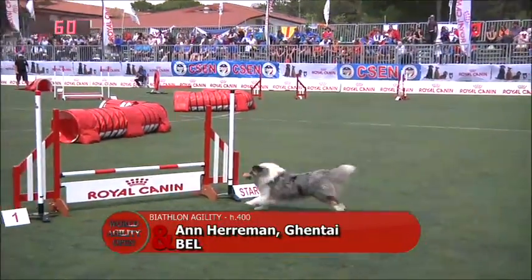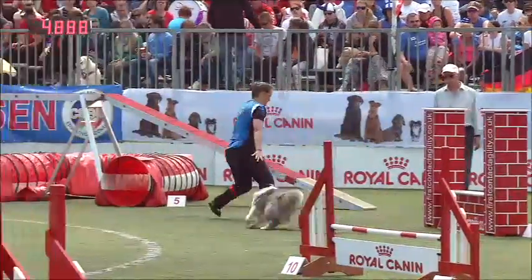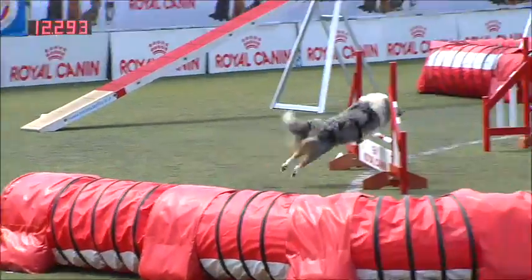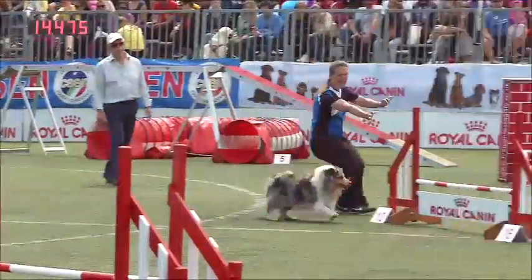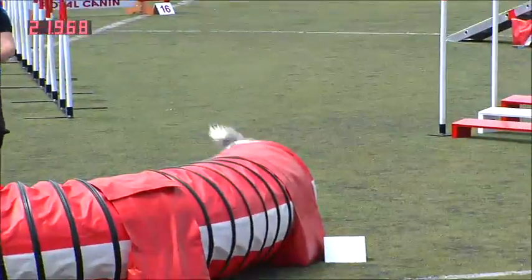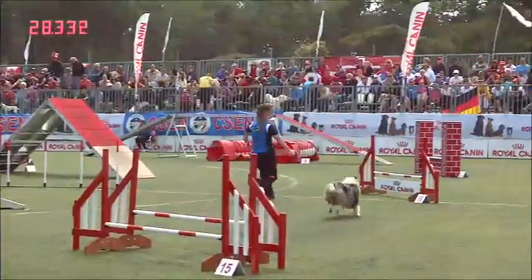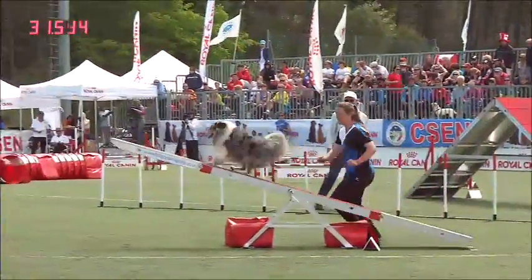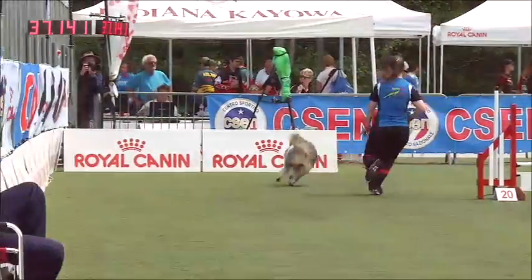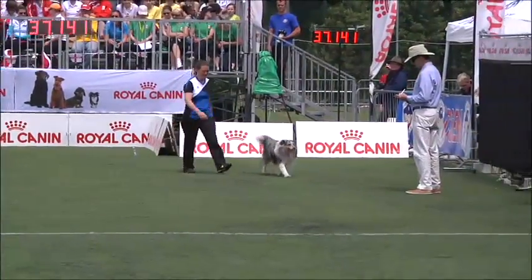Our next competitor from Belgium. Nice neighbors with the Netherlanders. This is Anne Herman and Gentai. 37.14, a good time for Anne Herman and Gentai.